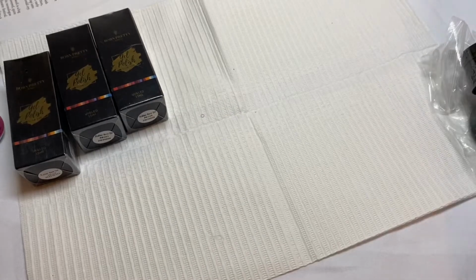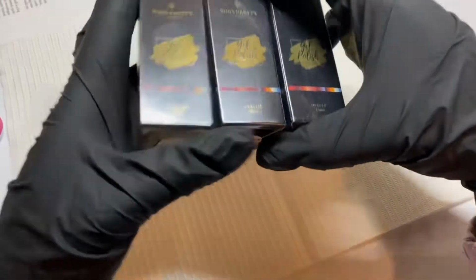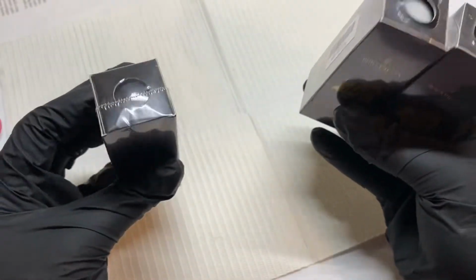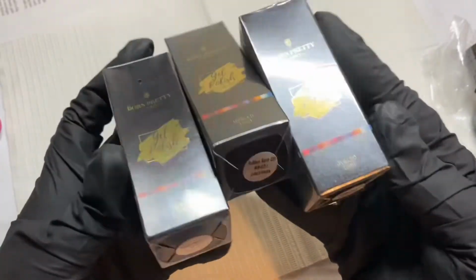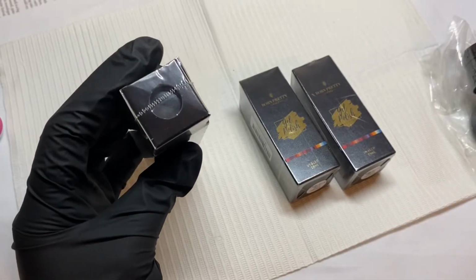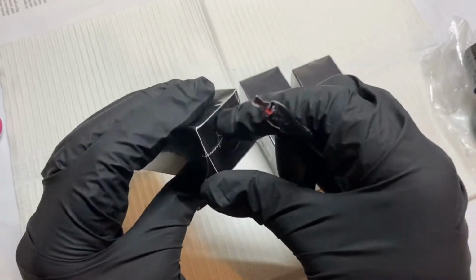All right, so the star of the show and the focus of what I want this video to be about is actually these new rubber-based gels. This is a new product from Born Pretty. They have never had rubber-based gels that I've noticed before. So they were sending me 2, and I ended up ordering the clear. I think they sent me this pink and the white one, and I ordered the clear one. So I'm going to unbox and open up these, show you the ingredients, and then we're going to get into some quick swatching.